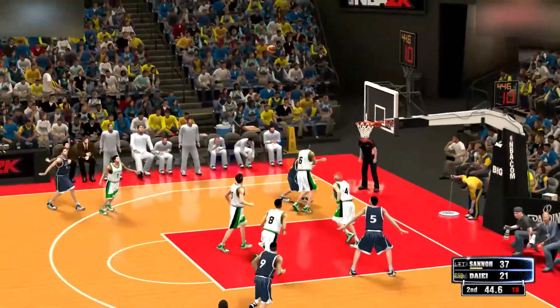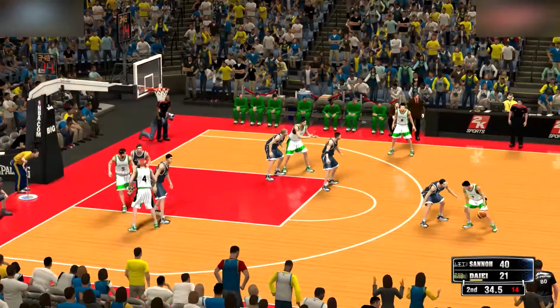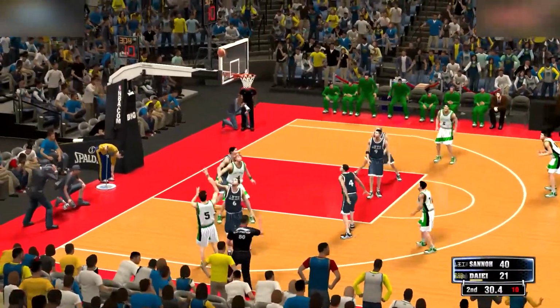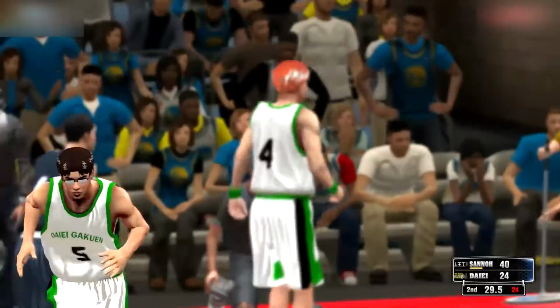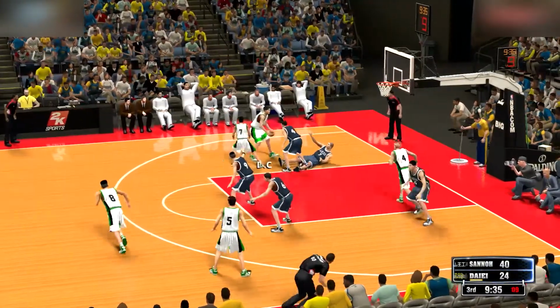There's the triple. There's the bucket. Good. There is no way. 34 seconds left in the first half of basketball. From outside the arc, that one goes. Come on. This is great. 3-pointers going inside.